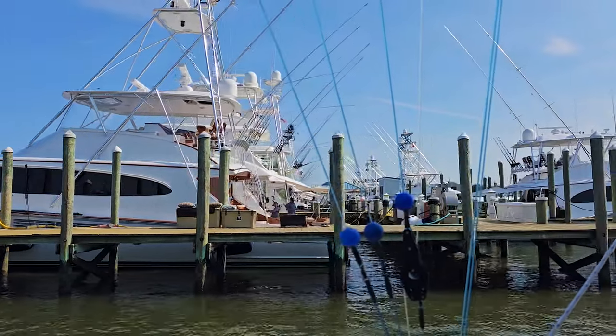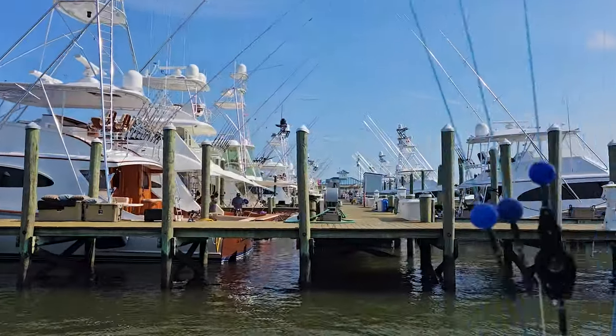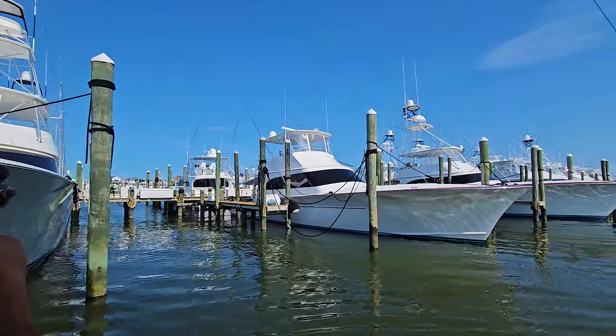And as the white marlin open is quickly approaching, wish you guys luck, and I hope you fellas get out there and crush it.